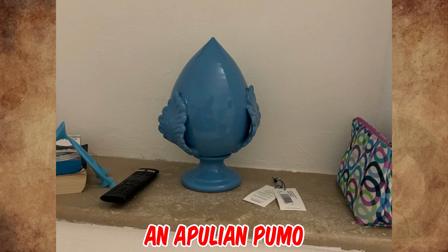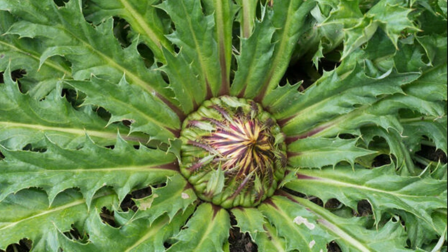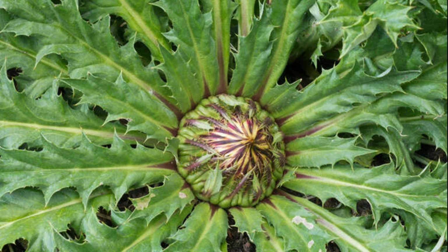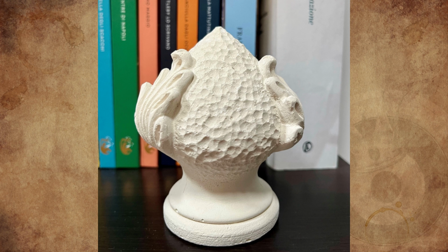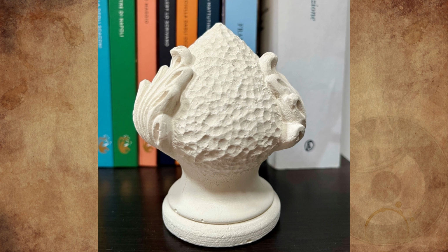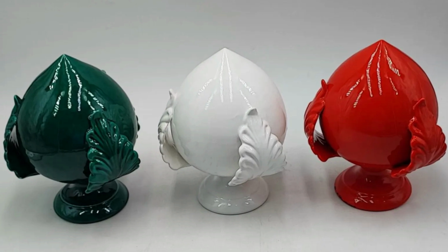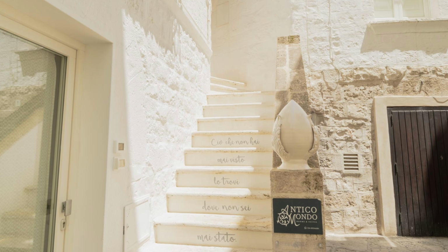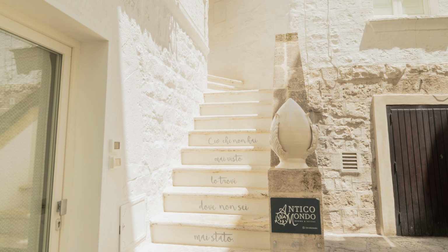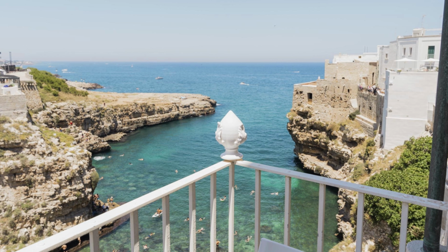It's an Apulian pumo, a traditional ceramic symbol representing the bud of an acanthus flower, or a fruit about to blossom. In the Salento and Apulian traditions, it is used as a good luck charm and amulet of protection. It symbolizes prosperity, fertility, and rebirth. In ancient times, it was placed on balconies, at the sides of palace doors, or in newlyweds' beds to wish good luck and ward off bad luck.